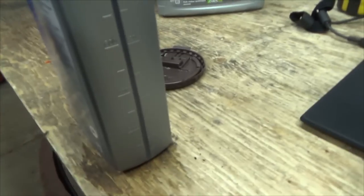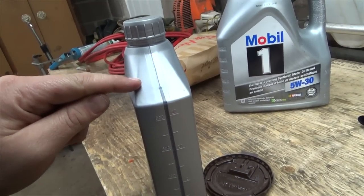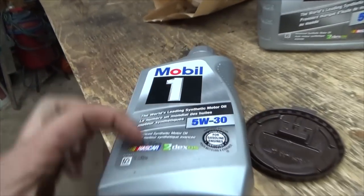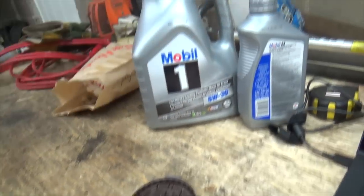This truck takes 5.7 liters, I think. Why they couldn't have made it an even six, I don't know. Another 200 mil, I guess that's a fair bit. The whole thing up to here is the 1 liter, 1,000 milliliters, and that's your 200 milliliters. So that is a fair bit more oil to put in there. But yeah, we got that.